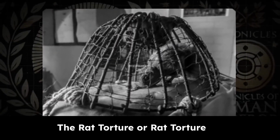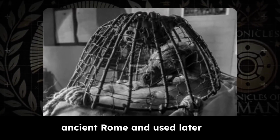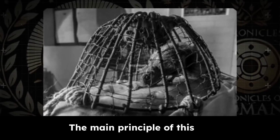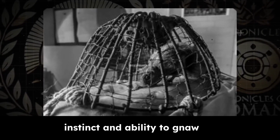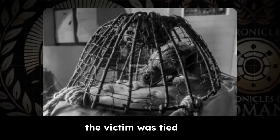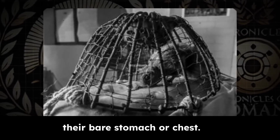The rat torture was a brutal method known since ancient Rome and used later throughout the centuries for torture and intimidation. The main principle of this torture method was the use of live rats, known for their strong survival instinct and ability to gnaw through obstacles to escape. During the torture, the victim was tied to a bed or chair with a cage of rats placed on their bare stomach or chest.